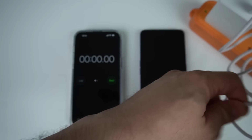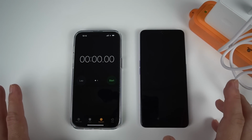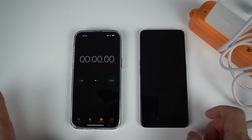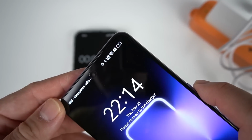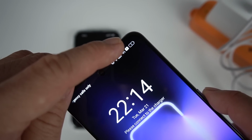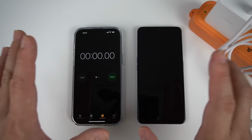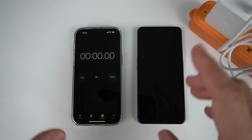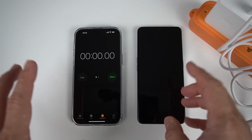So we'll be trying to time it. Right now my temperature here is room temperature. It's not hot, it's not cold. I'm in the Philippines. My phone is right now down to just 1%. We'll be charging it all the way back up to 100, and I'll try to minimize my pressing of the screen. Every time I press the screen, the charging slows down a bit.